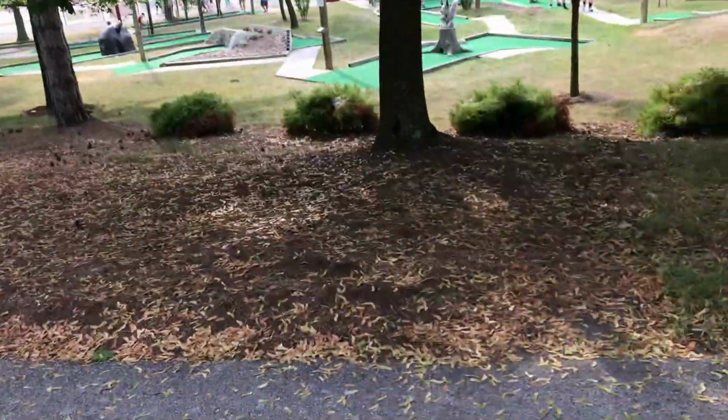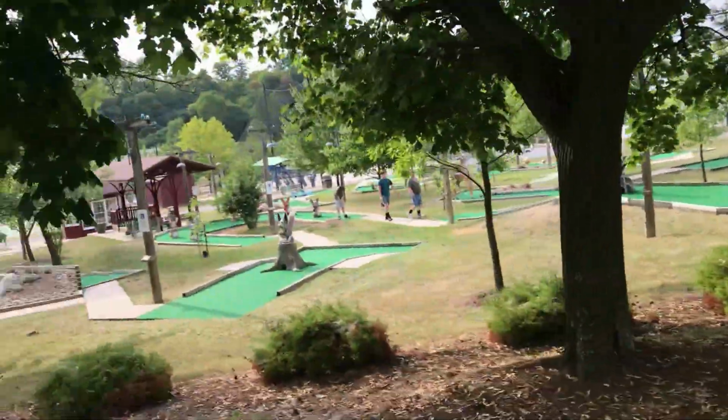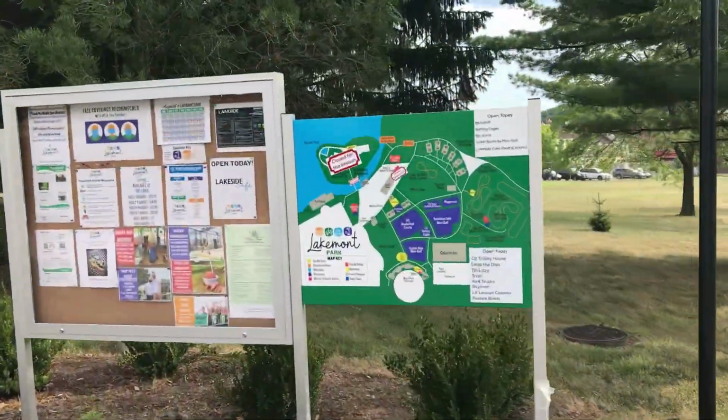Here are the miniature golf courses. The street music is really good. Keep your fingers crossed that I don't have to delete it due to copyright claims.